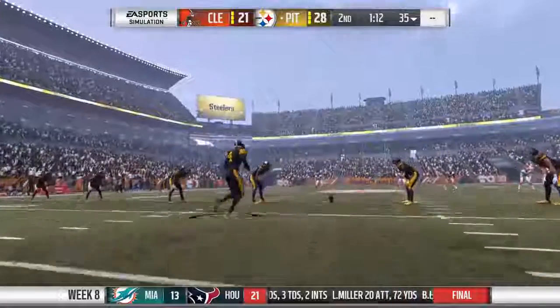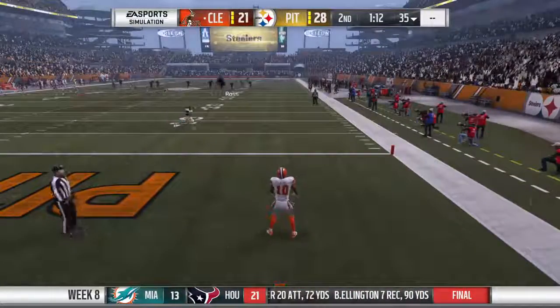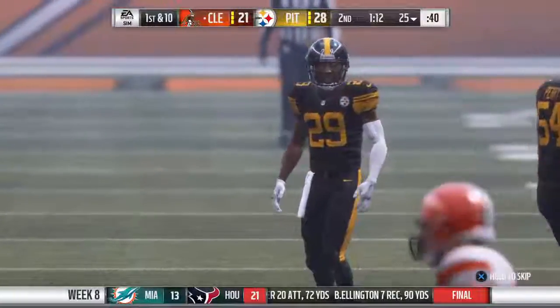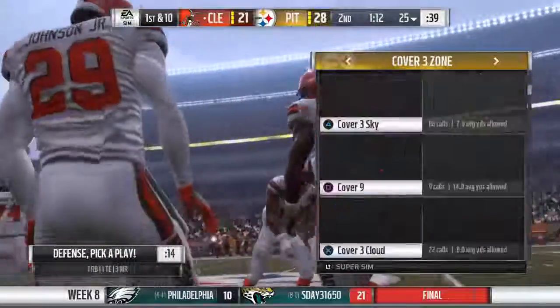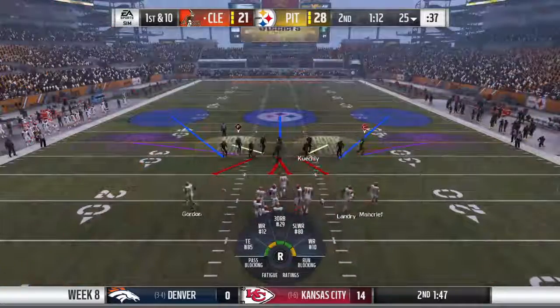Set now to kick this one away, and off it goes. And this will not be returnable. It's out of the back of the end zone for a touchback. And the Browns getting set to go.